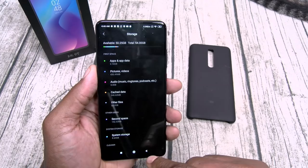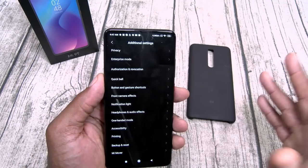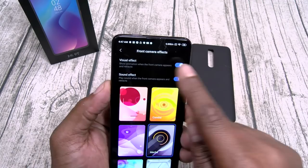I'm trying to keep everything nice and simple. Let's go to additional settings. Region, like I said, India for face unlock. Now, there's a bunch of other regions you could play with, but I know for a fact India works. You got a notification light. Here's your front camera effects. Now, if you want, you could turn that visual effect off. That's the little LED around the ring.